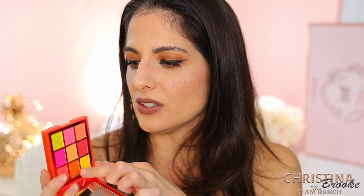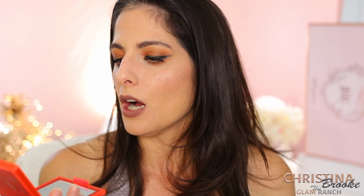I also feel like the glitters in here are not the same as her other Obsessions palettes, that they're so silky and amazing. They have a little bit more of a sheerness to them when you're applying them. But the palette itself is nice. It gives you a very vibrant look. I was able to create some really nice vibrant looks using this palette. So it's not like the palette is bad.